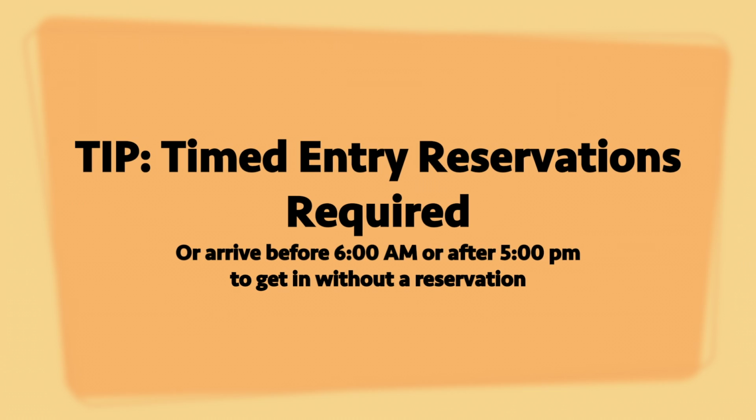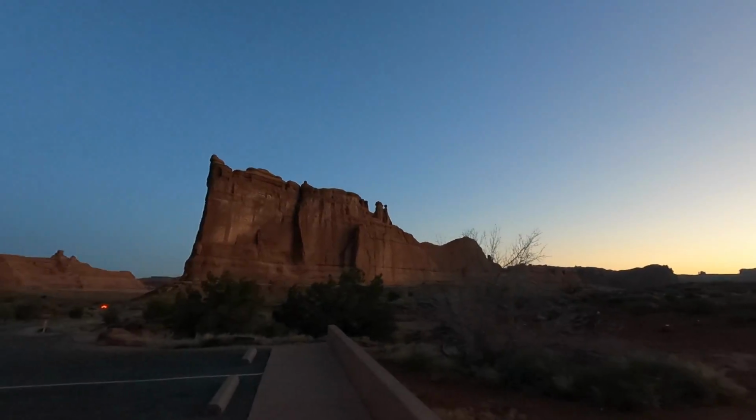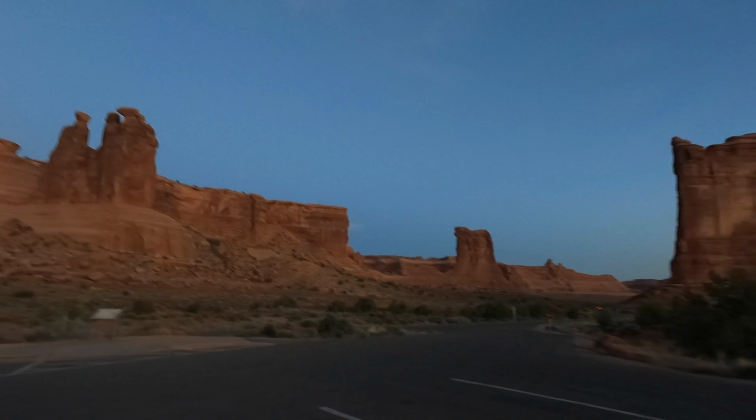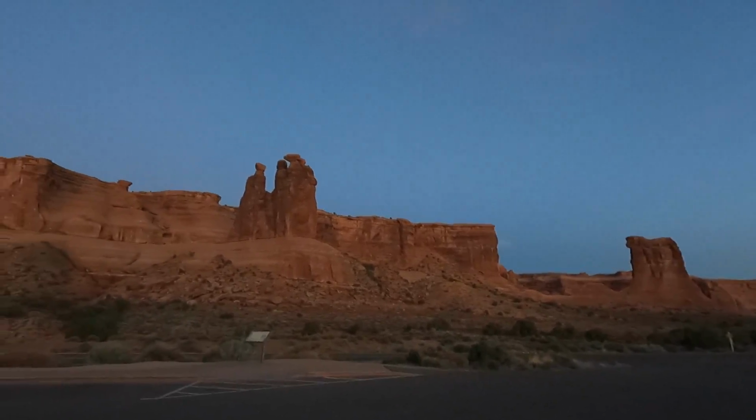Tip number 1, timed entry reservations are required. The National Park Service is trying to limit the number of people in the park, so you must go to their website to get yourself an entry, or you won't get in that day unless you go early. So we actually missed our timed entry and ended up going to the park before sunrise.